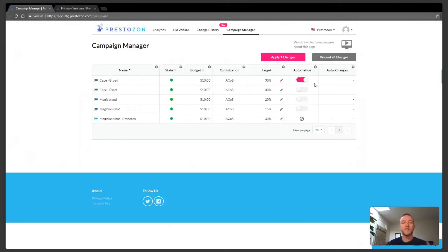And automation is turned on a campaign by campaign basis. So if you have things that you don't want us to automate, that's fine. You can just turn on the ones that you do. A lot of users have used this to manage the long tail of keywords so that they don't have to look at 1,000 or 10,000 keywords and manage the bids for those. And maybe they have 10 keywords that are really important and they want to manually manage those. That's fine. If you just have those in a separate campaign, you can manage those manually while we handle the rest of the long tail, so you don't have to worry about it.